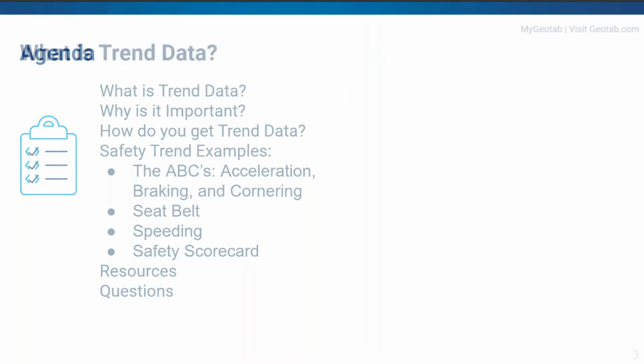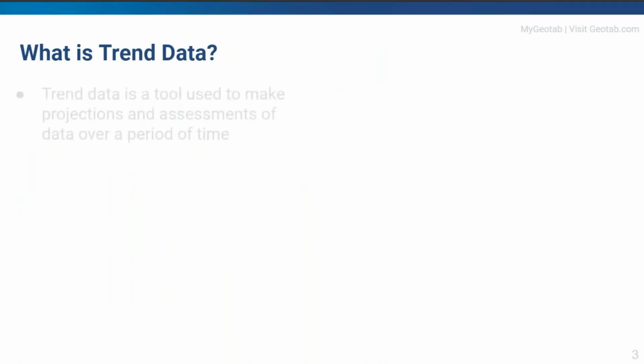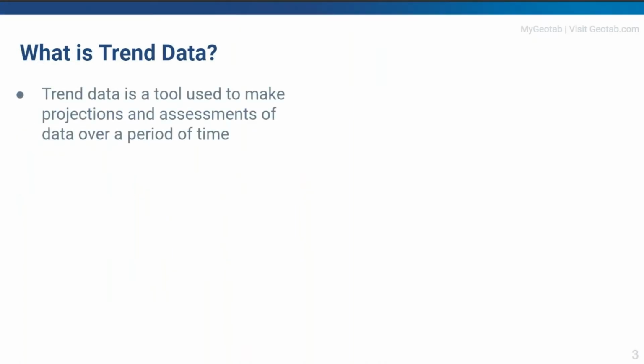So let's get right into it. What is trend data? And let's talk about really why it's important. Trend data is a tool used to make projections and assessments of data over a period of time.